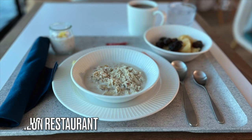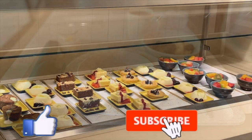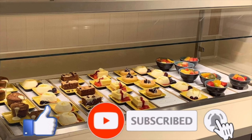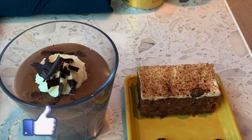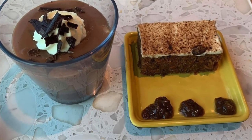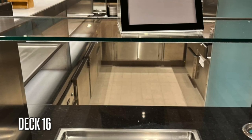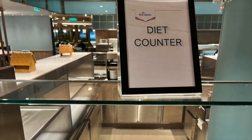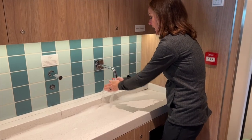Today I would like to go over the Horizon restaurant, which is a buffet restaurant on Arvia. This is the place to go for quick breakfasts and lunches, or informal dinners and snacks outside of mealtimes. It's located on the Lido deck between the Sky Dome pool and the Infinity pool, and for that reason, it's a great place to go when you don't want to be away from the pool for too long. Let's start with our video walkthrough of the Horizon restaurant.